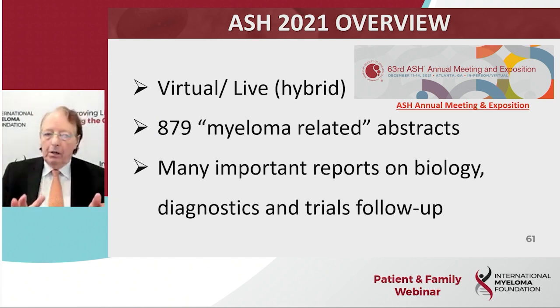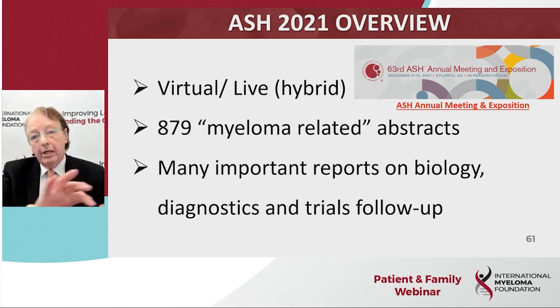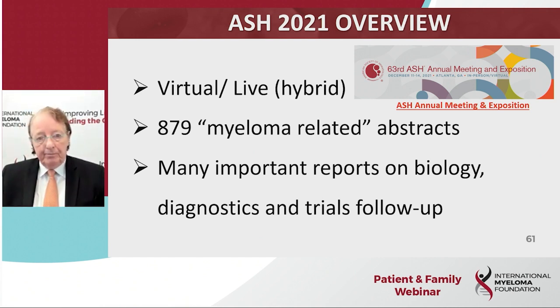There were also a lot of important updates of trials, particularly related to CAR T-cells and bispecifics. And those are the topics that Tom Martin and Saad Usmani will be talking about after the break. So I'm not going to talk about those. Those were presented at ASH, but I'm going to set those aside so that Tom and Saad can focus in on those in more detail.